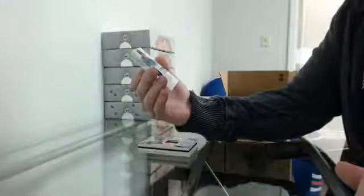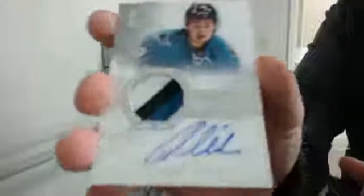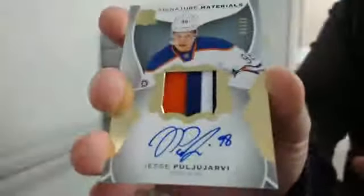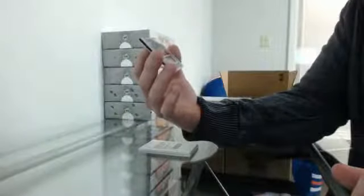Start off with the base, 161/249 for San Jose, Joe Pavelski. Rookie patch auto, 113/249 for San Jose, Timo Meier. Signature Materials, 86/99. Let's go to Edmonton, Jesse Puljujärvi. Championship Etchings, 12/15. Let's go to the New York Islanders, Denis Potvin.